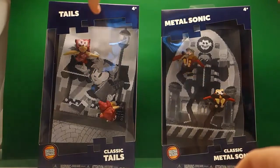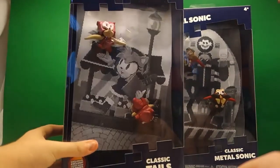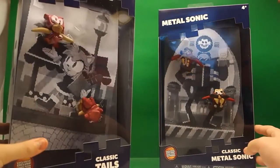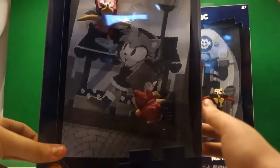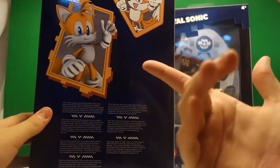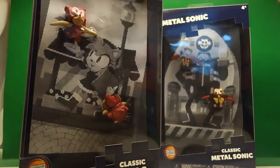So, as you can see, the boxes, wait, whoa, what? Tails? Classic Tails? Metal Sonic? Classic Metal Sonic? What the heck? They used the exact same boxes for the Tales of Metal Sonic comic packs. Any proof? Here you go. Hopefully the figures are still good and the metal plates, though, so let's take a look at this.